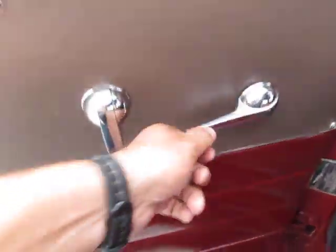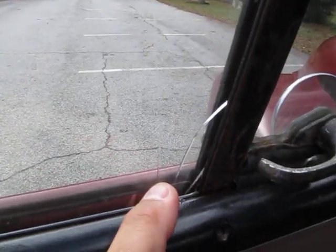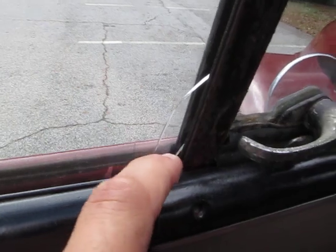Like I said on the drive earlier, gauges work. Windows, windshield windows crank right up. This one's got a small little crack in it right there. It looks like probably what was happening when they put the new glass in. This is not uncommon, that got pinched and popped.